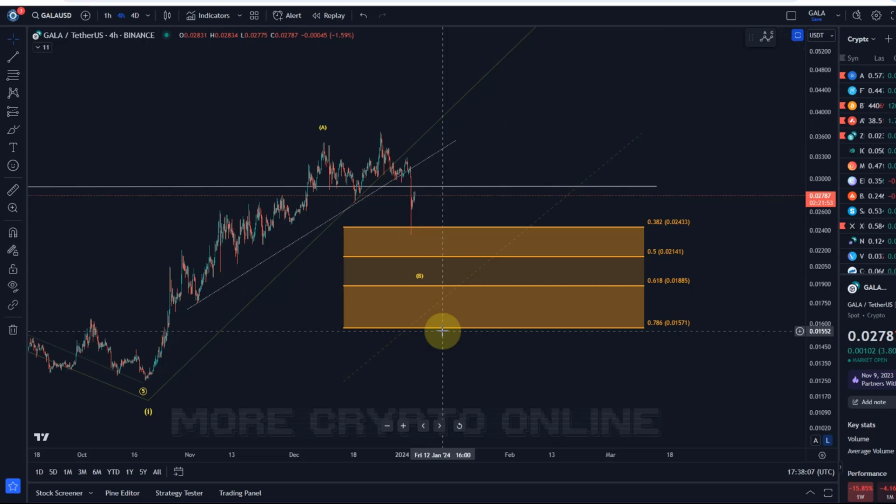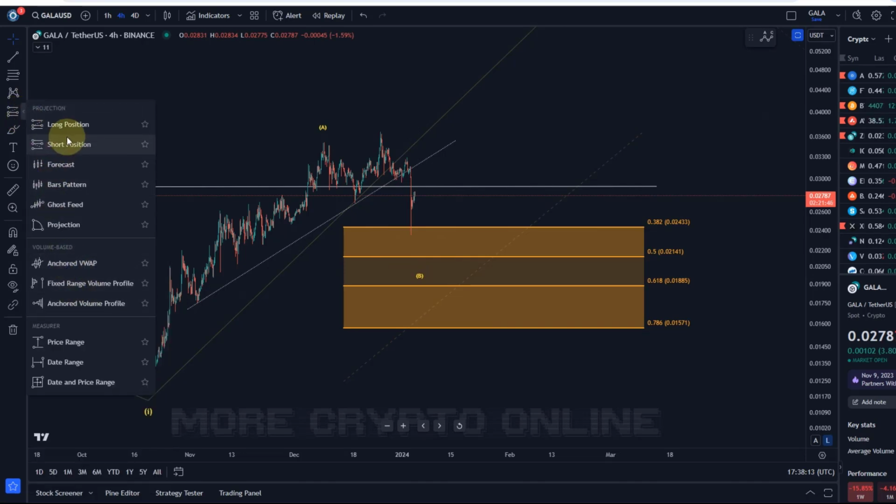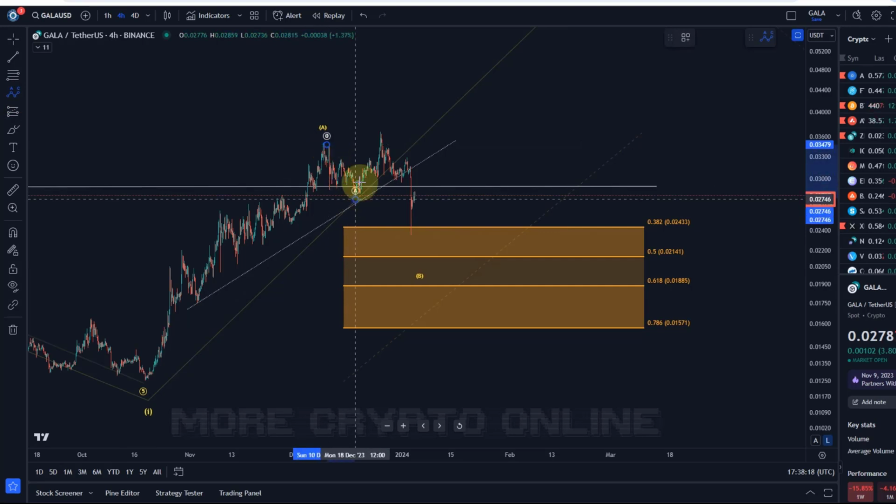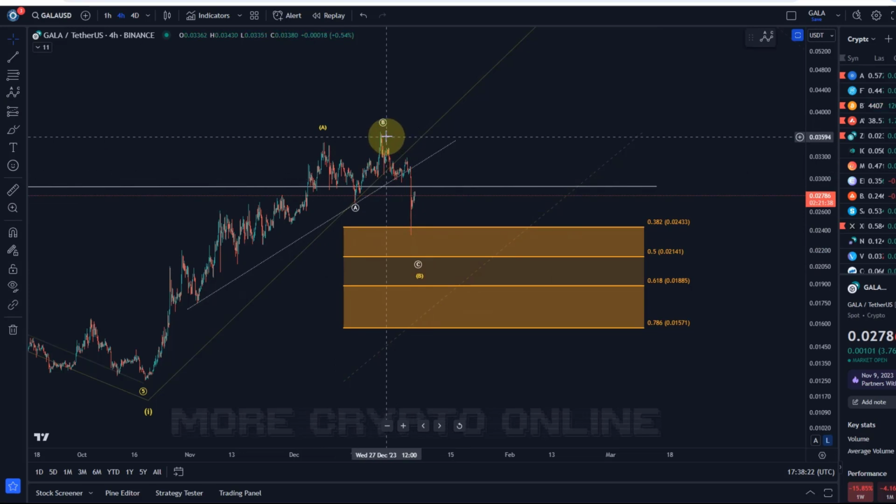That's not good. Now, if we label the subwaves, you can see already that it's a three-wave move to the downside. A wave down, B wave up, C wave down. And then this could be a 1, 2, 3, now a wave 4, with one more low to come. So it might get one more low. Obviously, it could be done, but it might get one more low.